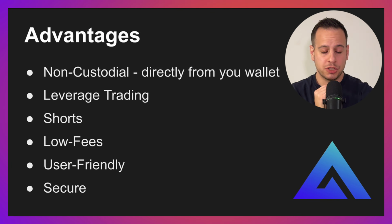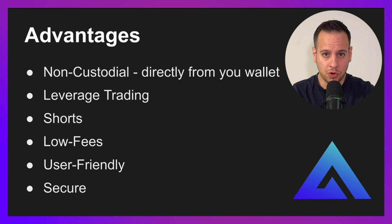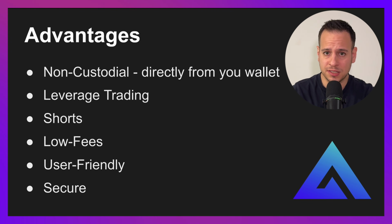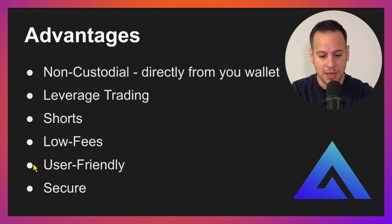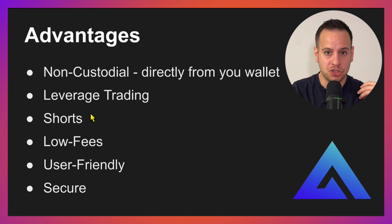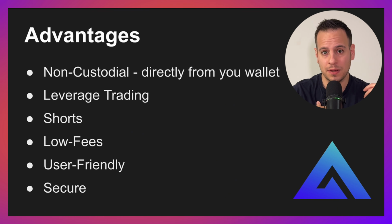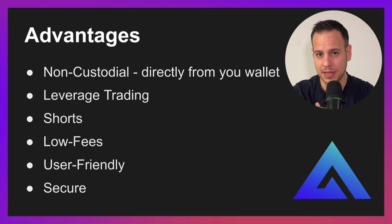Let's find out. As I mentioned before, it's a non-custodial exchange, which means that you can directly trade using your crypto wallet, let it be Trust, MetaMask, Phantom, or Ledger. Another super cool thing about GMX is that it supports leverage trading and shorts. Leverage trading allows you to bet on the market with much bigger size and maximize your earnings without providing such a big capital.